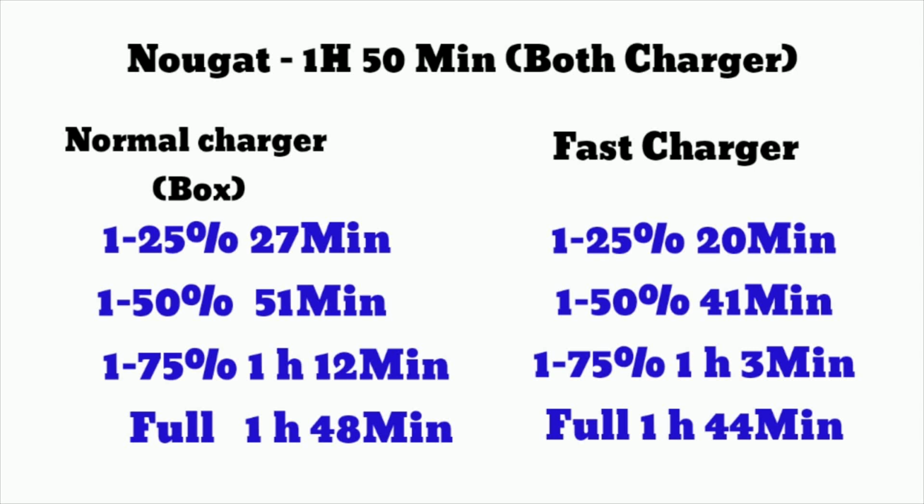To charge 50%, the normal charger took 51 minutes. The fast charger took 41 minutes to charge 75%. The normal charger took 1 hour 12 minutes. The fast charger took 1 hour 3 minutes to fully charge the battery. The normal charger took 1 hour 48 minutes, whereas the fast charger took 1 hour 44 minutes. So just 4 minutes different to fully charge the battery.